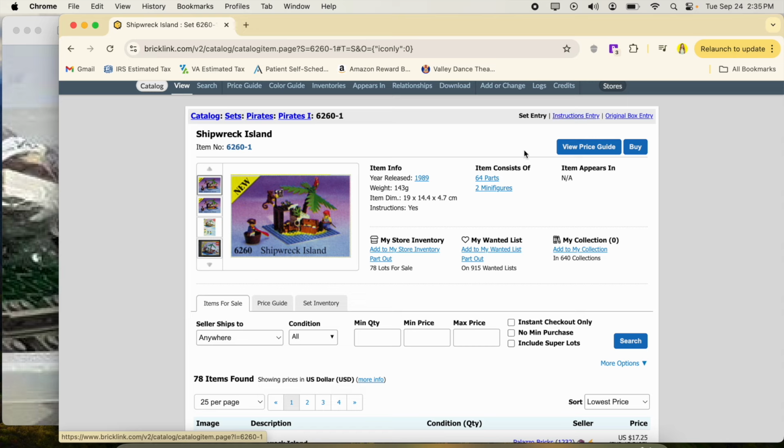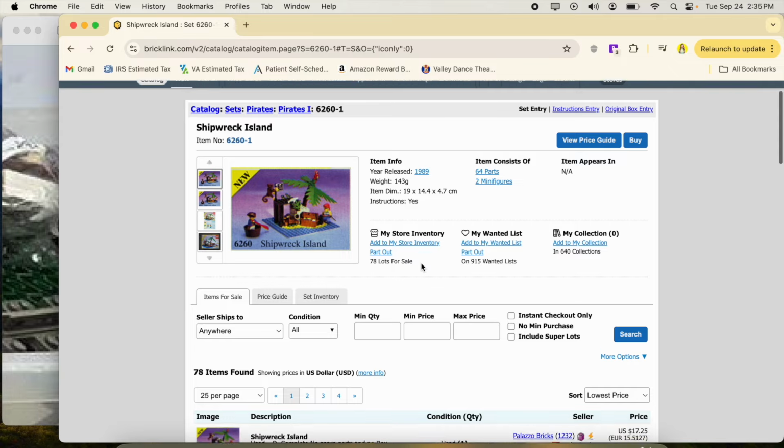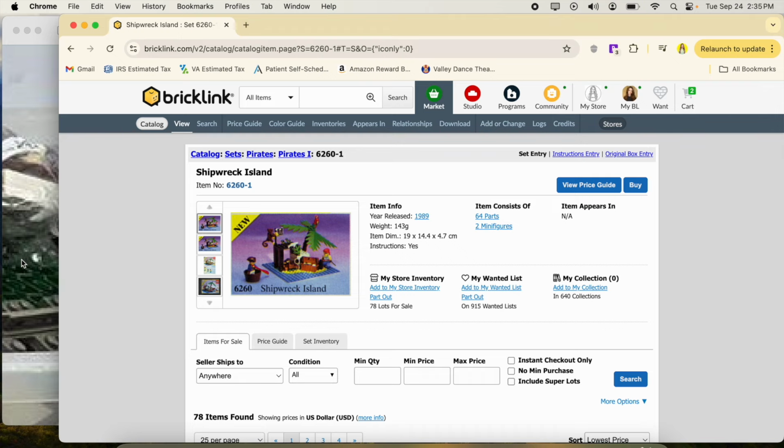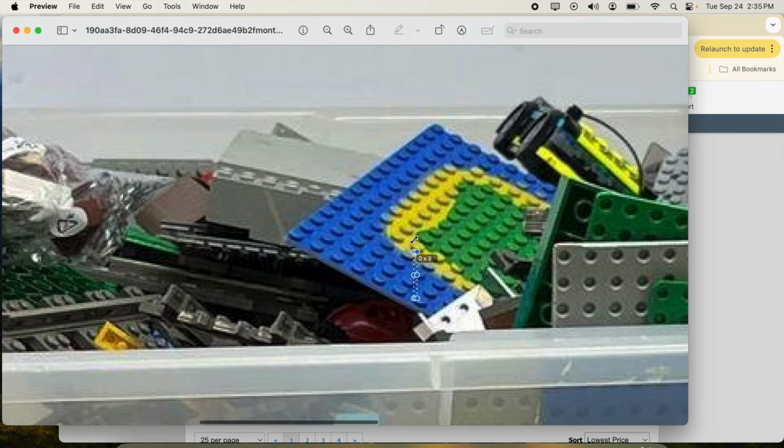I'm always looking for lots to actually part out, so I'm not always trying to get sets for my collection from these. Sometimes it's almost better if there's no way to complete a lot of these sets and it's just miscellaneous parts. That kind of forces me to have to actually sell them, which is not necessarily a bad thing, because I do have to still make money.